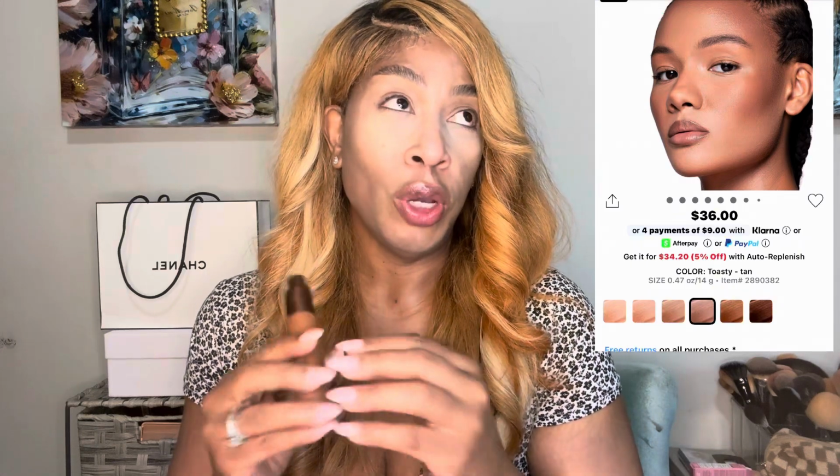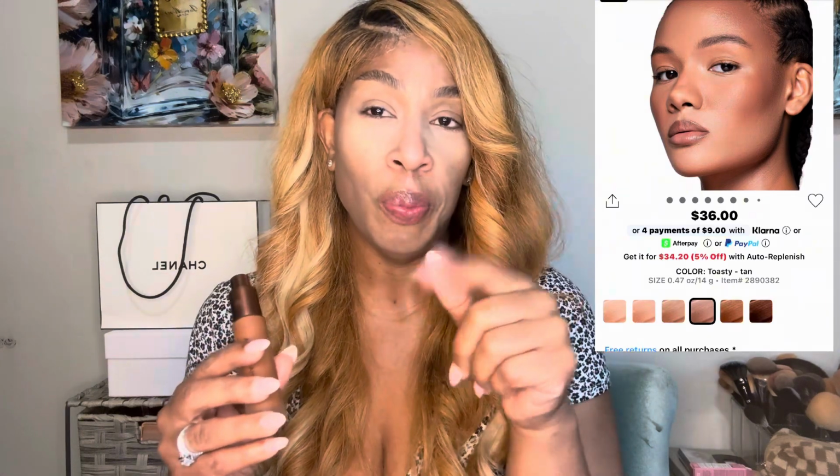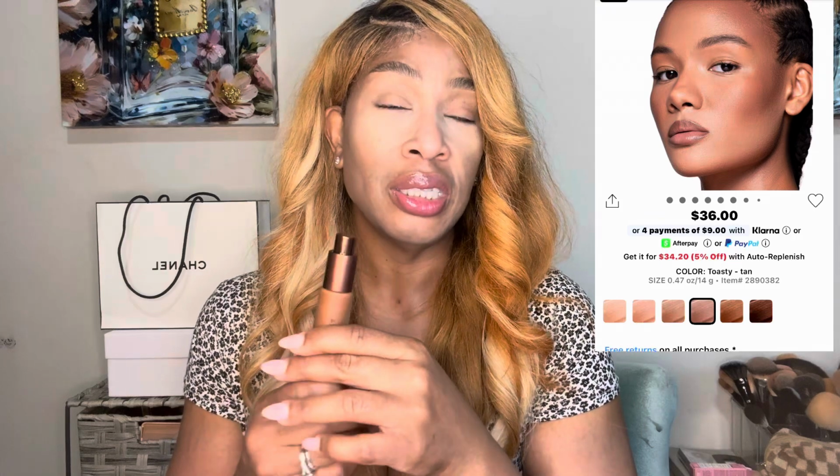So the Toasty one, I'll try to include a clip of a picture of it. To me, I don't really care for it. It's not that I wouldn't be able to wear it. I could wear Toasty, I just don't like the undertone of it. But I wish she had a shade between Toasty and Dawn, because let me show y'all Dawn.